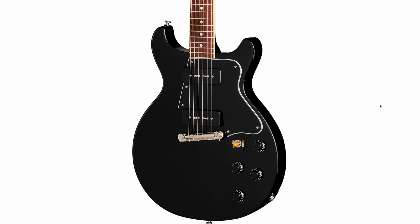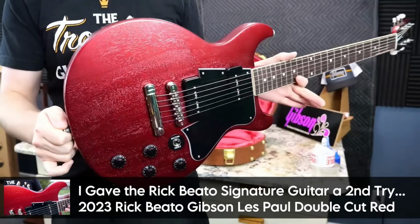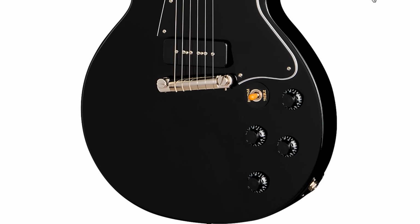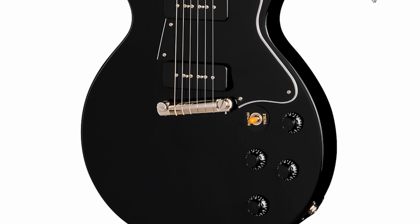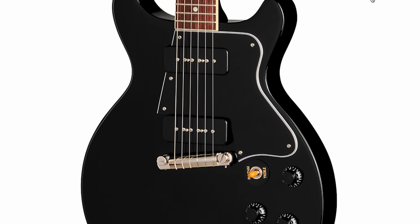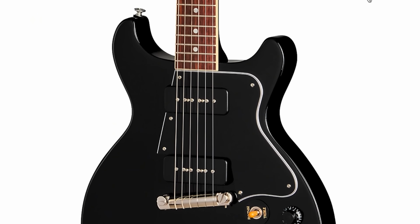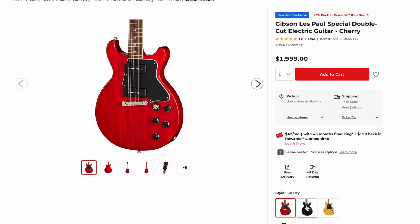So previous to today, you could only get something similar from the Rick Beato signature, which had a satin finish, a Tune-o-matic stop bar tailpiece. Our new one is looking exactly like the custom shop versions, you know, minus some very, very small appointments that most people don't even recognize. This one's $2,000 versus like 5,000 to 6,000 brand new. And it has the exact same color options currently.